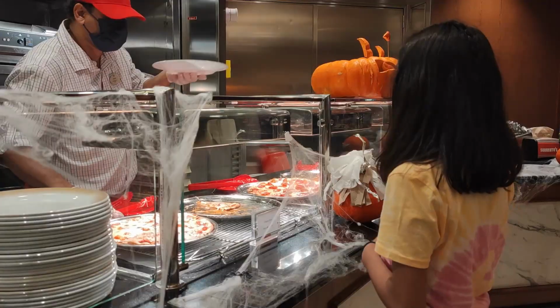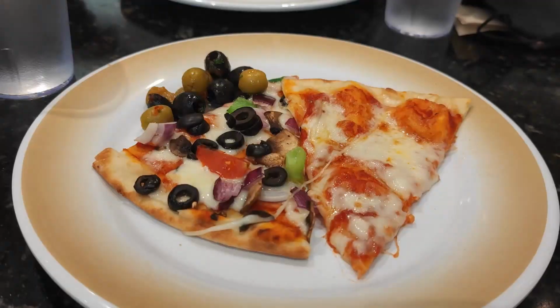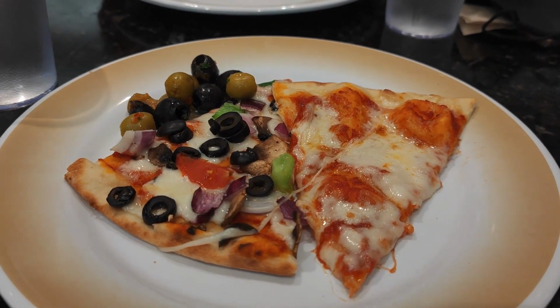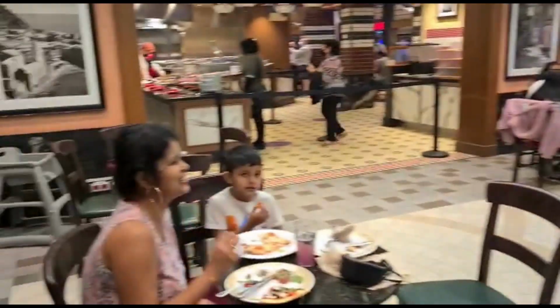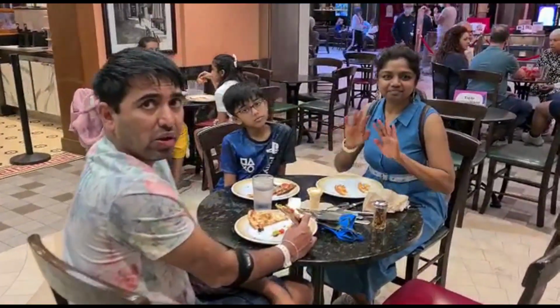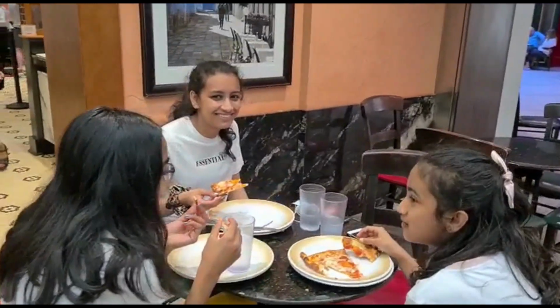Now all these restaurants and many more are inclusive of the ticket price that you would have paid. I personally found this very helpful and very useful to eat as and when you want, especially with kids who are constantly hungry. Many a time kids went on their own to munch on the nibbles and pizza slices.